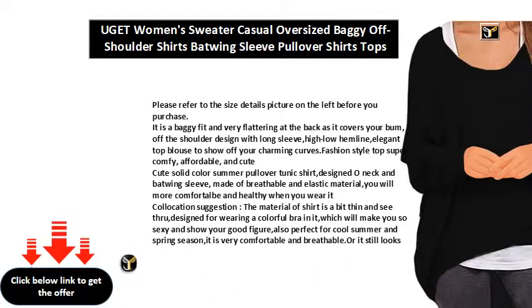Cute solid color summer pullover tunic shirt designed O neck and batwing sleeve, made of breathable and elastic material. You will be more comfortable and healthy when you wear it.